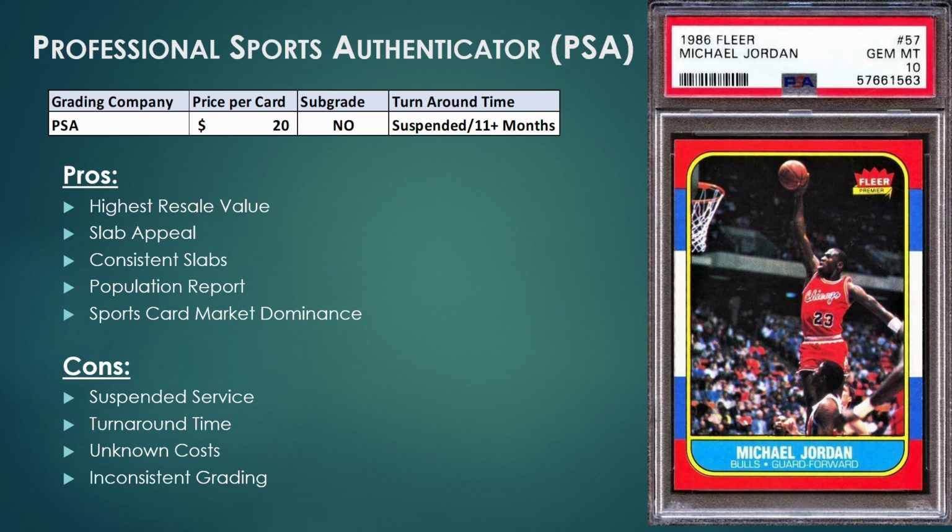And then another con would be their inconsistent grading. So we do hear this a lot, that some of the graders might grade harder, some of the graders might grade a little easier. So it almost seems like it depends on the specific grader for that day, which is definitely a problem with the inconsistency in grading that we've been seeing with PSA.